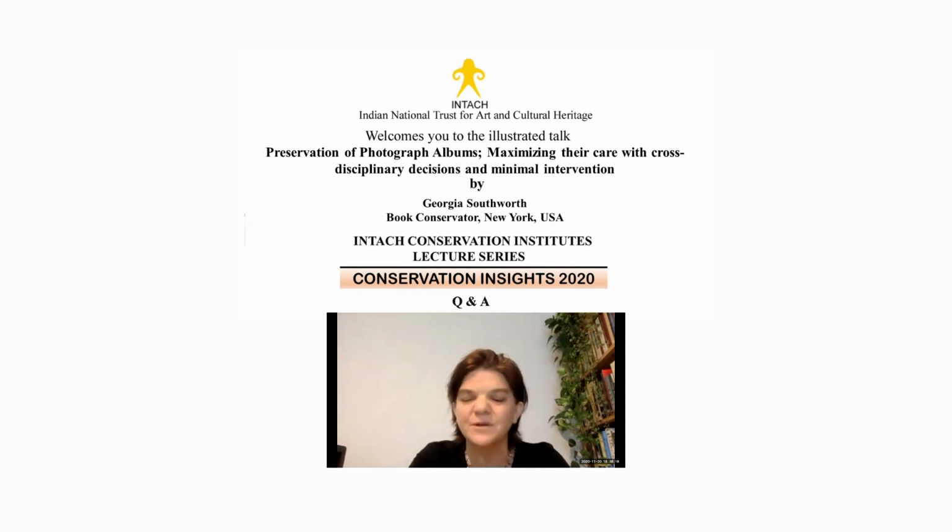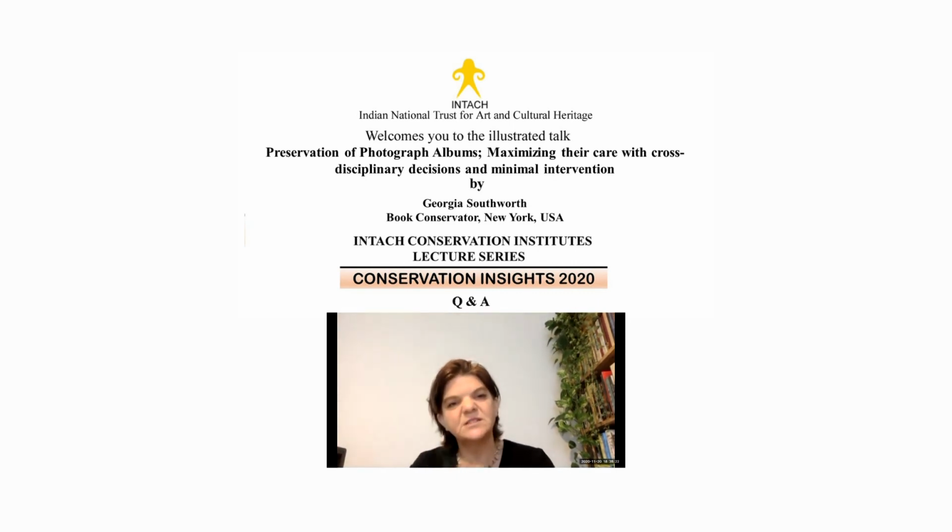I have not worked on albums that have a lot of other types of materials mounted in them. The tintype, but then of course it's a smaller metal structure, but not a lot of big and super heavy glass-based structures.